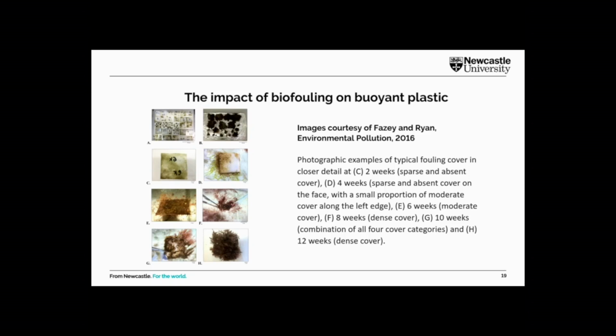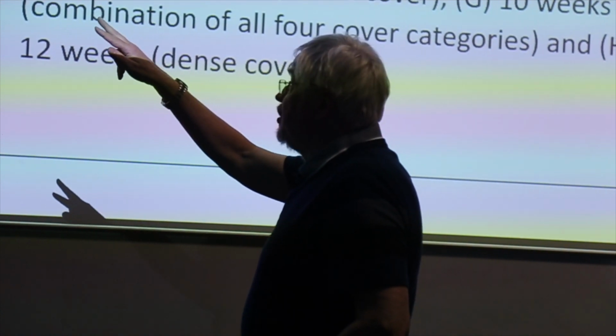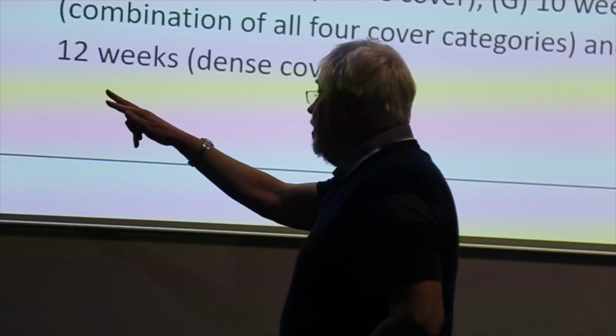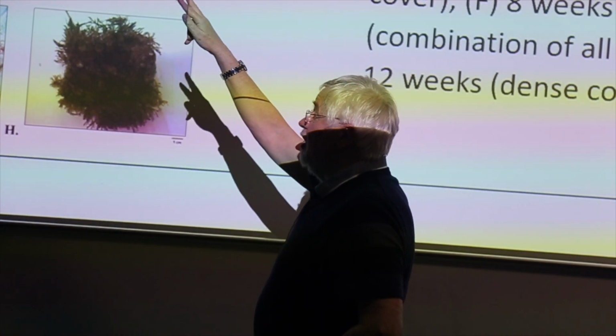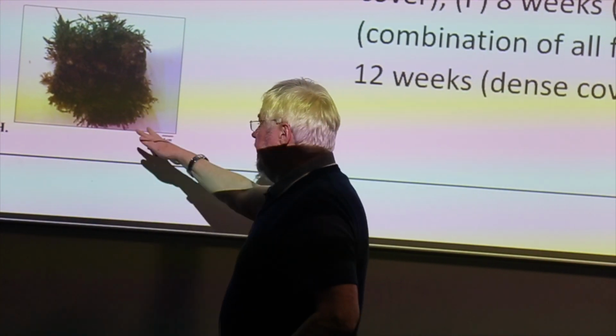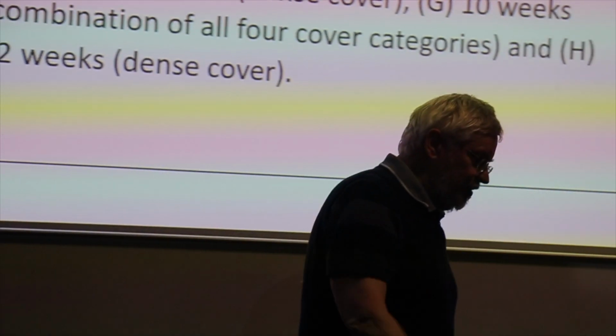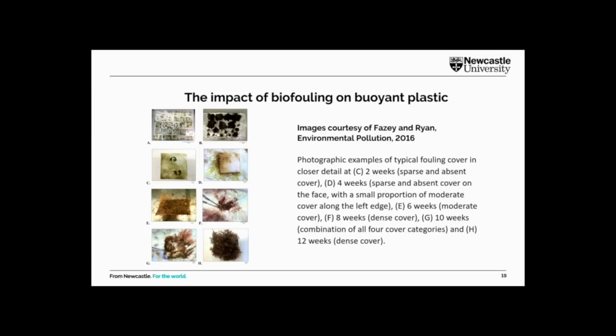And if you look at the progression of biofouling on a piece of plastic, as shown, look at C, D, E, all the way through. C is relatively clean. You can see the darker brown patches of algae growing on the surface. By H, it looks like the Beatles' hairdo there. It's become really hairy and very overgrown with materials. So that's the process of biofouling. And it plays a significant role in the fate of clean, buoyant plastic that finds its way into the ocean.